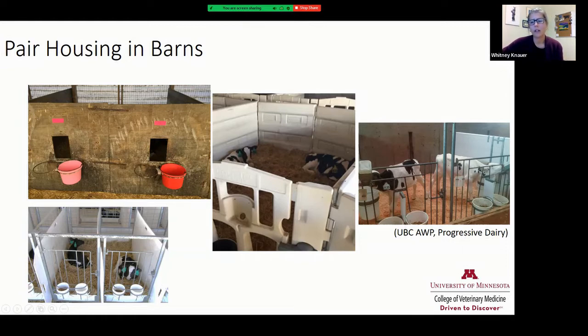And then here's a picture, again, from UBC, from the animal welfare program up there, their dairy, where again, we have the potential to have individually housed calves, but we've removed, again, that center divider.